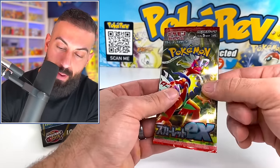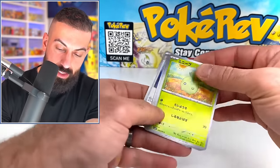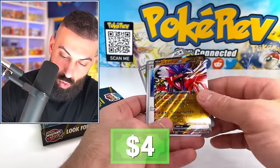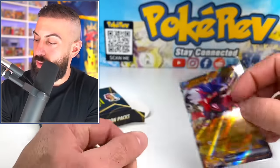Oh, it's going to be a Scarlet pack. Okay. From Scarlet and Violet. We have the Scarlet pack Japanese, and it's going to be... We actually do have something. Ooh, nice. I love what they do with these EX cards. But I pulled this card a bunch of times by now, so I'm kind of already over it.